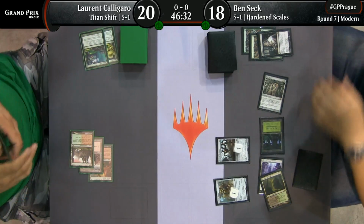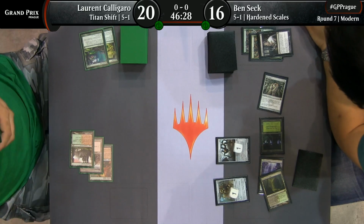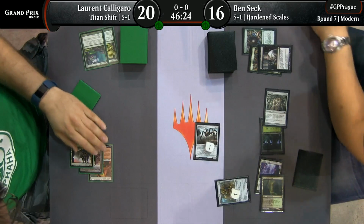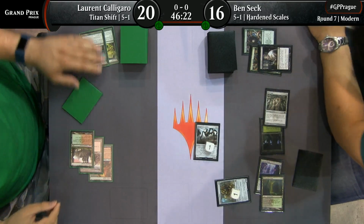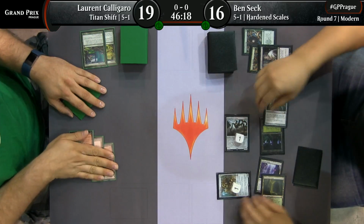Before seeing Laurent's hand, just looking at Ben's board, I was thinking this does not look good for Ben Seck, but after seeing that Laurent didn't really have much action either, it might be a game where a bunch of random 1/1s could get the job done.